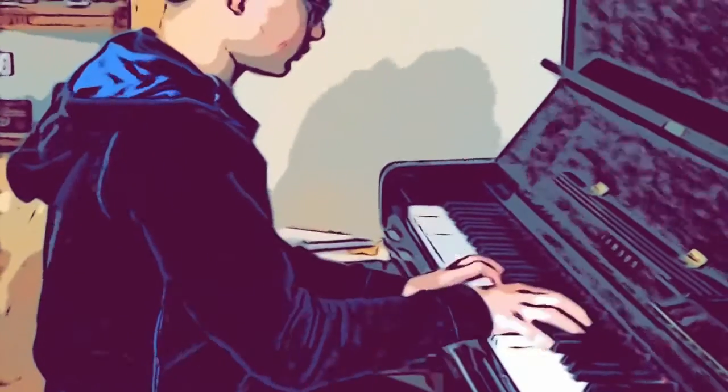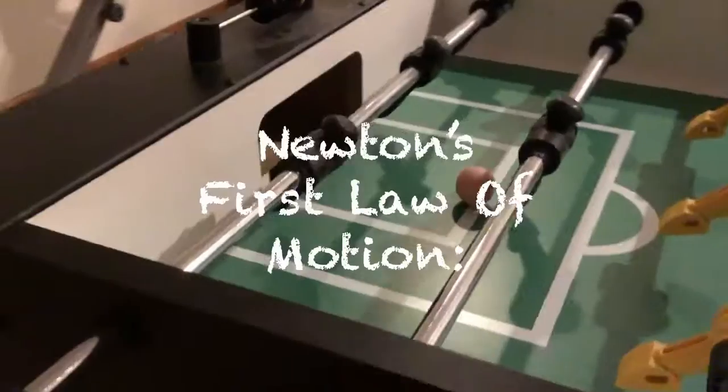In our everyday lives, we walk around and see things stopping and moving. But how exactly do these movements work? We get a brief explanation on how these movements work in the 3 Newton laws of motion.